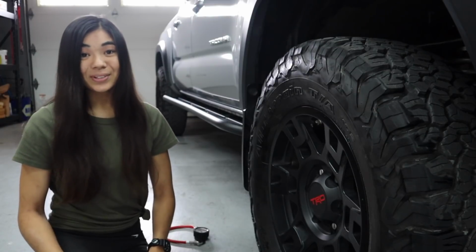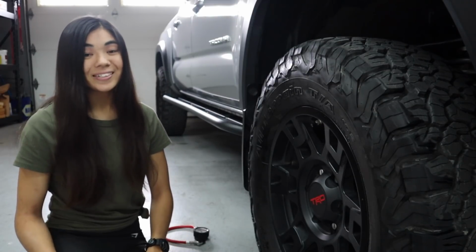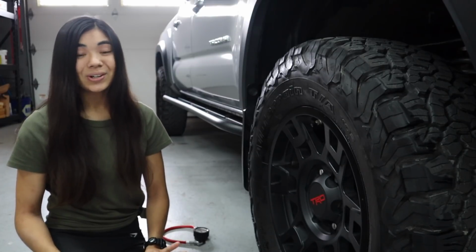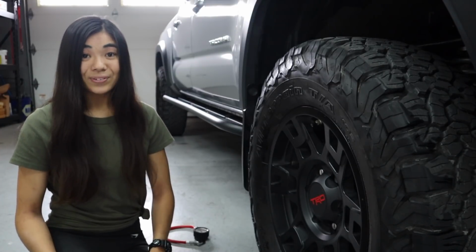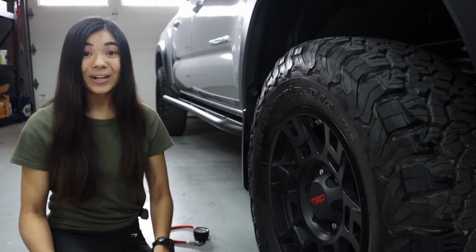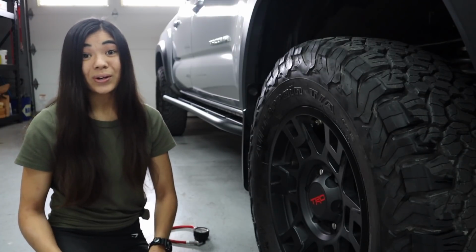So the first way is pretty simple, and I'm sure a lot of you are aware of this, but it's basically just to make sure you're not running a super low tire pressure when you're driving on road, of course. Now for the stock tires in my 2019 TRD Off-Road Tacoma, the recommended PSI, or pounds per square inch, is 30.